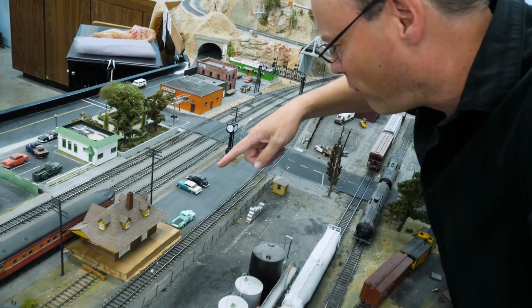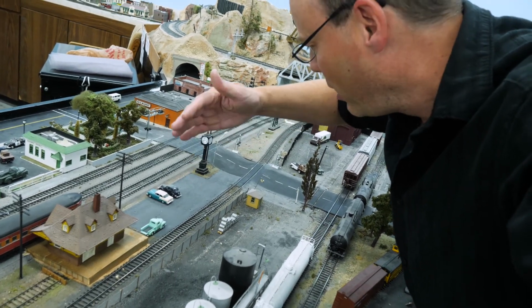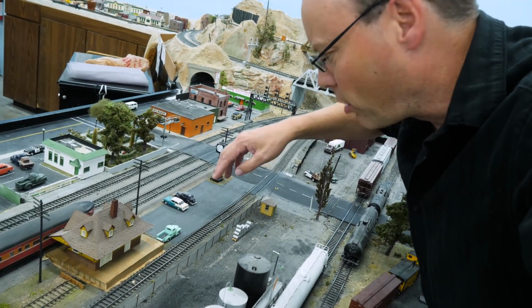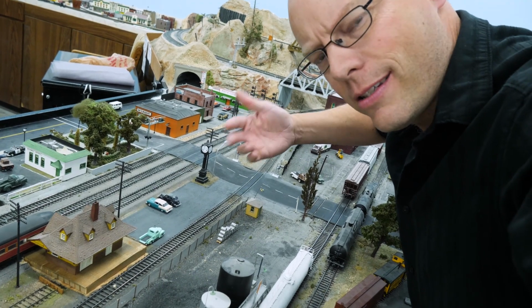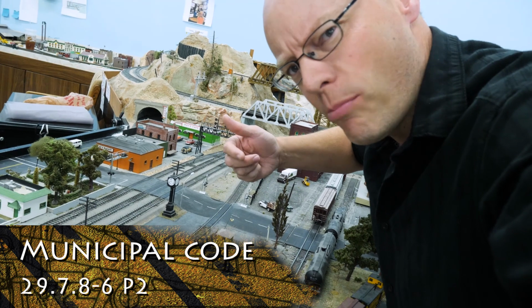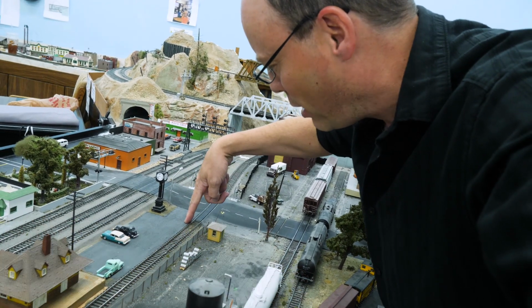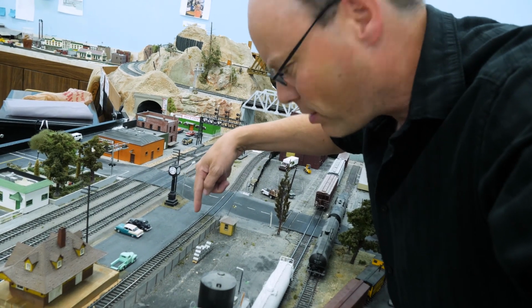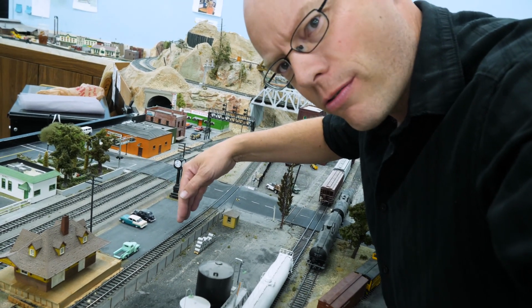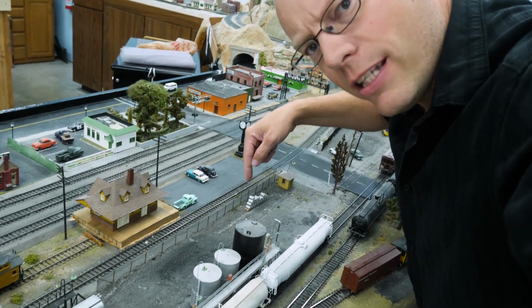We moved this station over here, which is great, and the railroad was fine with that. They put in the parking lot here, still a little more work to do. But according to the city, Municipal Code 29.7.86, paragraph 2, they have to put a fence in here for safety issues because it's too close to the track. So we're gonna have to build a second chain link fence.